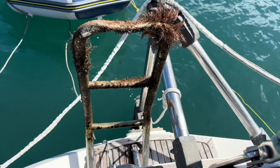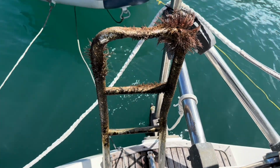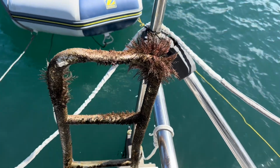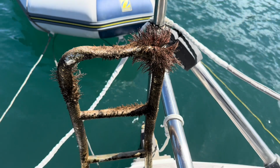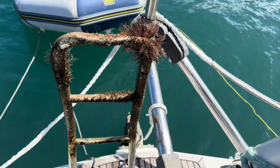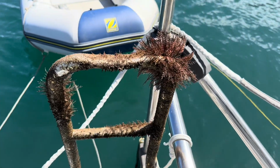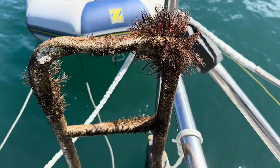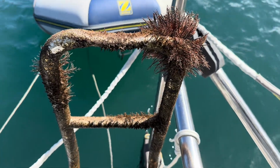And here we have a good demonstration of what not to do with this swim ladder. Leave it in the water for too long. I mean, look at that. That's a pretty good amount of growth on there. I completely forgot that it was down in the water. I thought I'd raised it, but clearly not. And yeah, I'm going to have to clean that off when I get round the corner to Hakaui shortly.